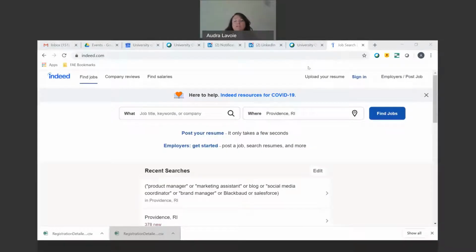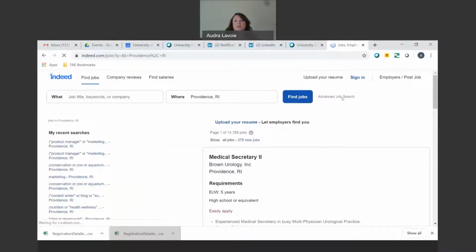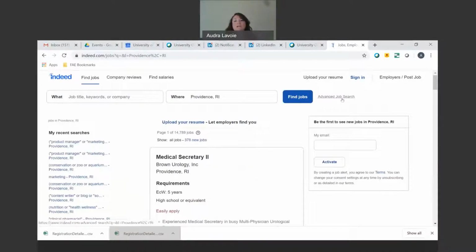If you've used Indeed before, it's a large database with a bunch of different jobs in it. Here's what the homepage looks like. Looks the same on your phone. There will be a difference though. So with your laptop, when you click Find Jobs, the next page will have this small button that says Advanced Job Search, and that's what we're showing today.